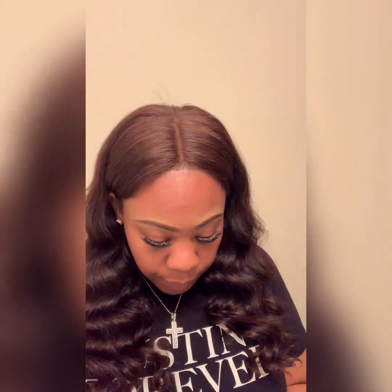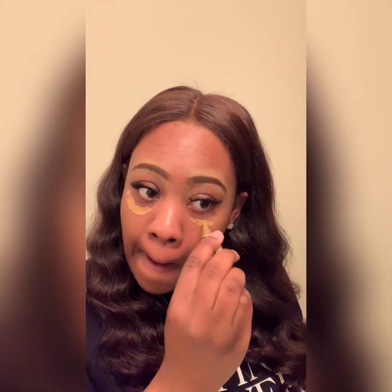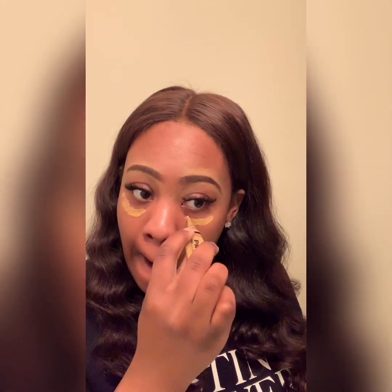Okay, and then I still put my LA Girl Pro Concealer. I still put it up under my eyes or wherever I feel like there's darker spots. I just put it right up under my eyes, and I do it right here, and down my nose. That's it.